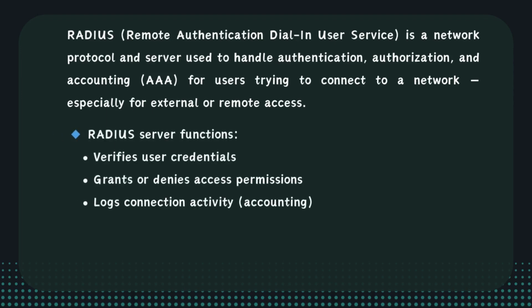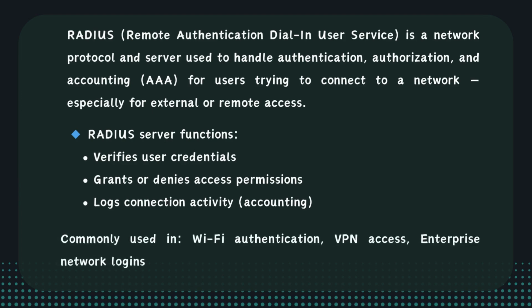RADIUS server functions. Verifies user credentials. Grants or denies access permissions. Logs connection activity. Accounting. Commonly used in Wi-Fi authentication, VPN access, enterprise network logins.